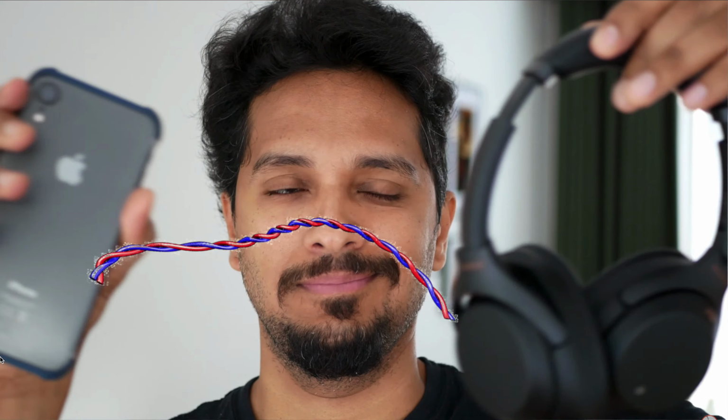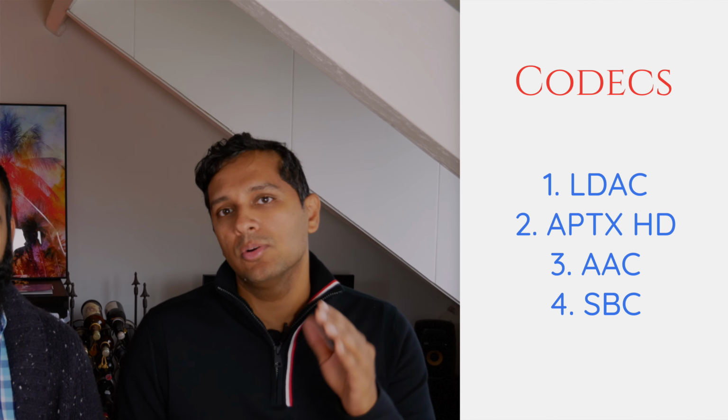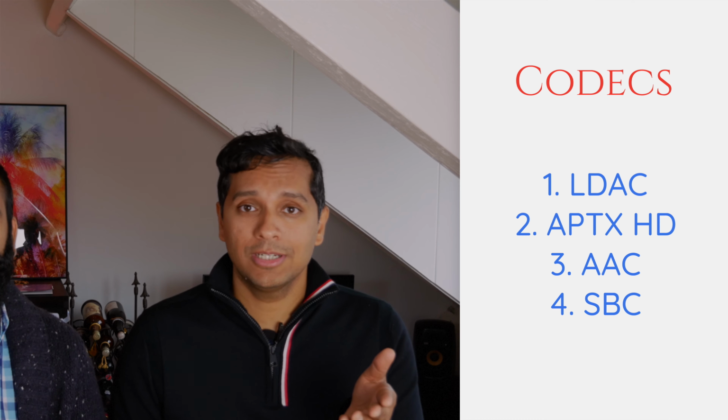Okay, let's talk codecs. What's a codec? Just think of it as the invisible wire that connects your headphones to your audio device. It is how audio is transmitted wirelessly, and there are many different types of codecs. Here's a list of codecs ranked from the best possible sound quality to the not so great sound quality. And if you notice, the Sony WH-1000XM4s has LDAC on board. So you are sorted, right?